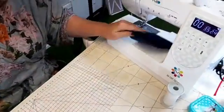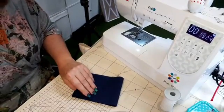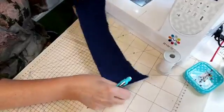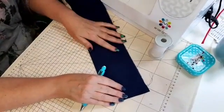Okay. There we go. So we're going to talk about buttonholes. And whenever you do a buttonhole, you always need to do a test buttonhole on a piece of fabric.